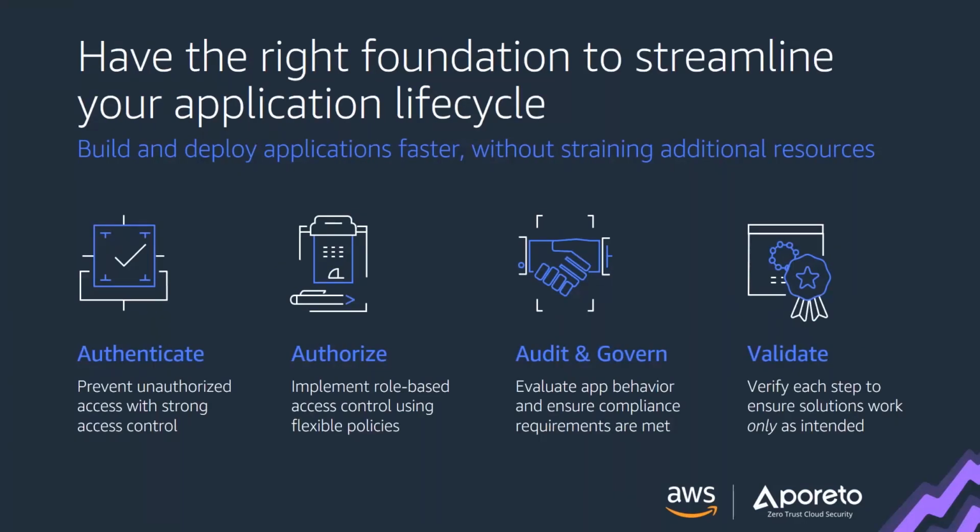And lastly, before I hand it over to the Aporeto team, I just want to touch on security, because I know you're here today to learn a little bit about security.